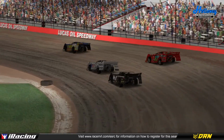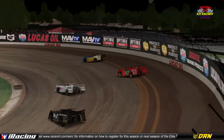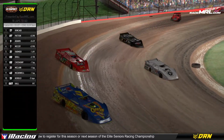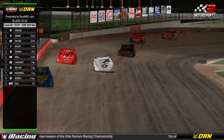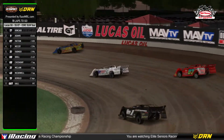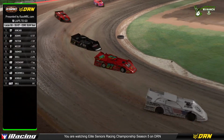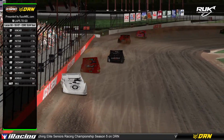Here early on, Kyle Adams looks under the General in turns 3 and 4, as Keith is not really pulling away from them this time. 11 laps to go for Rocky Top himself. Kyle Adams takes the spot from the General in position number 2. Andy had a mishap there coming out of 2 and opened up the door for Kyle, and he capitalized on it. That's what you got to do.